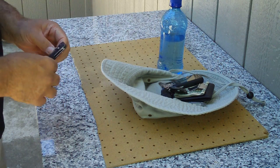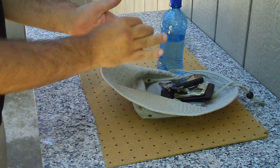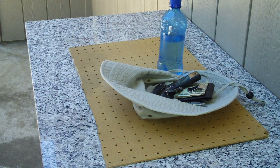And right now I happen to be carrying my Benchmade Mini Griptilian 556. So there it is, there's my spontaneous gear check.